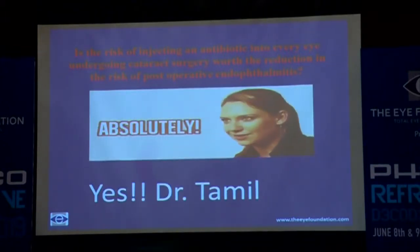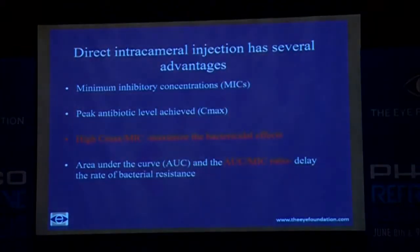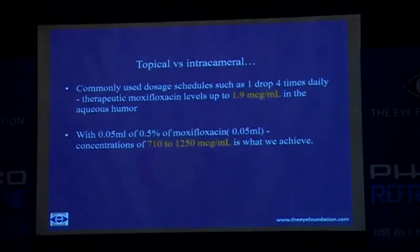Absolutely yes. So here we are talking about the direct intracameral injection, which has several advantages. We are talking about the minimal inhibitory concentration, the peak antibiotic level that is achieved, that is the Cmax. A higher Cmax over MIC maximizes your bactericidal effect. And the various pharmacokinetic studies also highlighted that when you study the area under the curve versus MIC ratio, it delays the bacterial resistance. And what about topical and intracameral?